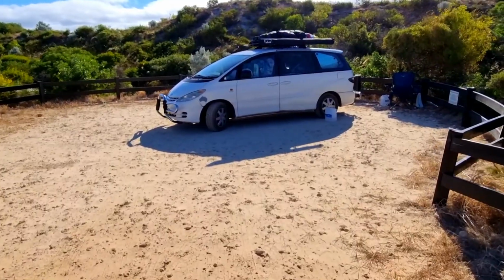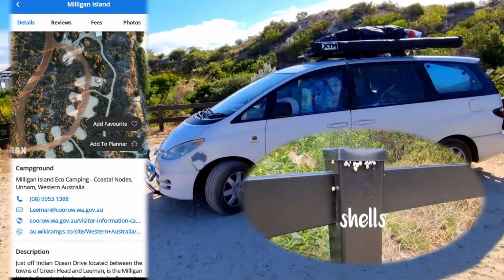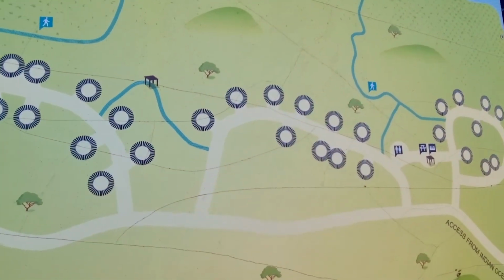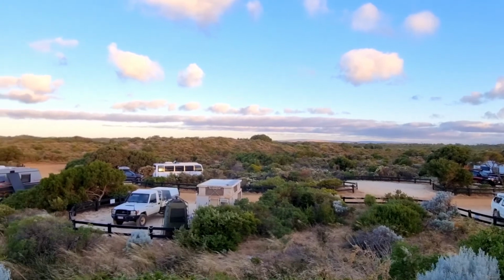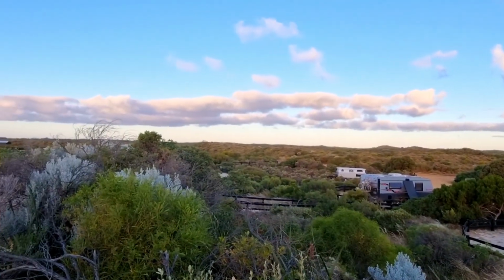So I did find a campsite there called Mulligan's, what's it called? Mulligan's Rock, I think. Mulligan Island. And yeah, it was a camp, and it had a sand dune just on the other side to protect you a little bit, although it was still pretty windy, and $20 a night. So I stayed there for 2 nights.